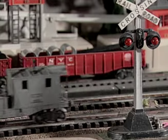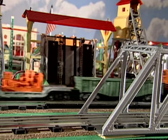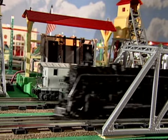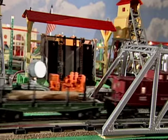The 6220 switcher had operating couplers and running lights at both ends. It was a fine engine and had that old-fashioned feel of quality that you don't get with today's toys.